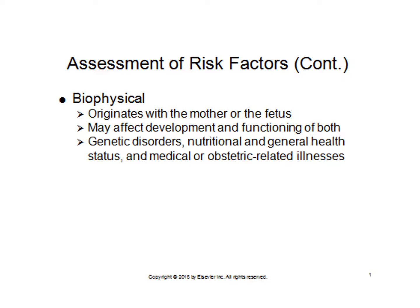Again, this is done at different times throughout the pregnancy and can be part of routine screening, or it might be ordered in situations where there are known issues such as genetic disorders, nutrition or health concerns of the mother, including some of those pre-pregnancy issues like diabetes, hypertension, or other medical conditions. And then also whenever there are known issues with the pregnancy, both in the current pregnancy and historically.